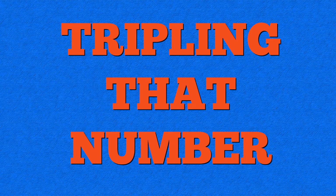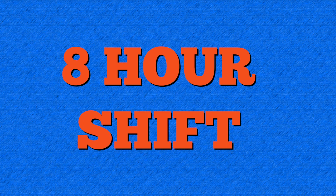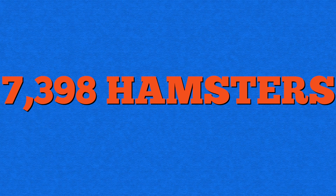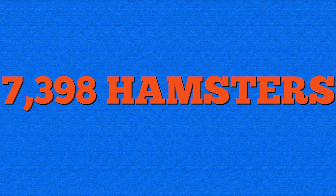So instead, we'll be tripling that number and giving each hamster a roughly 8-hour shift, which is more likely considering that these hamsters are much more intelligent than normal hamsters. This would mean that an average house in the US would need 7,398 hamsters to more efficiently power a home.